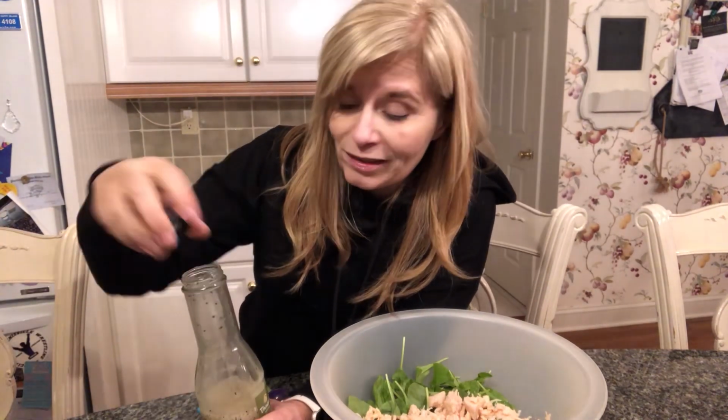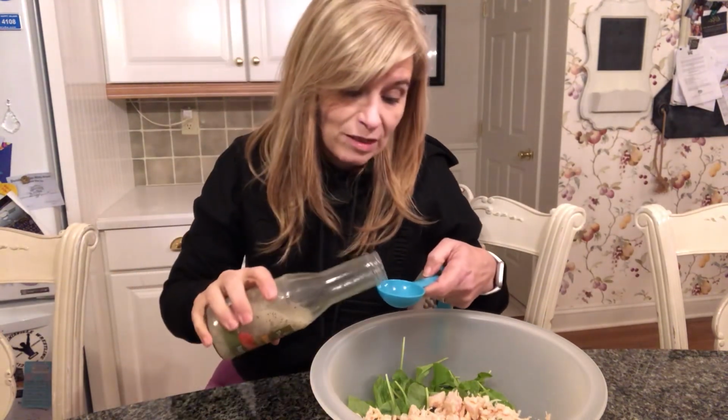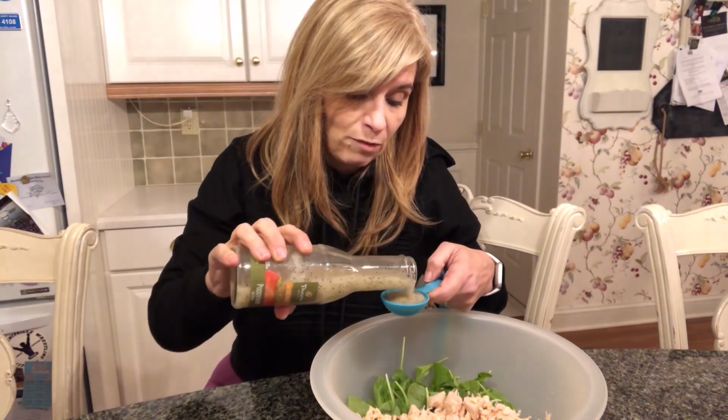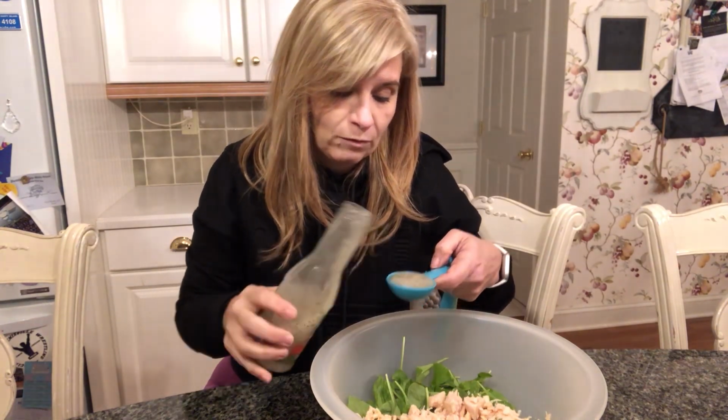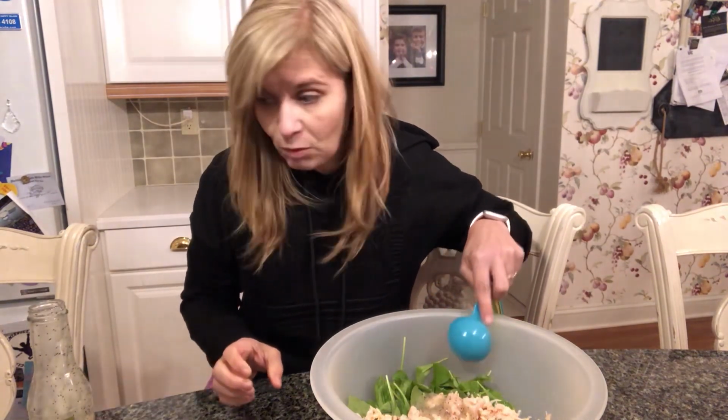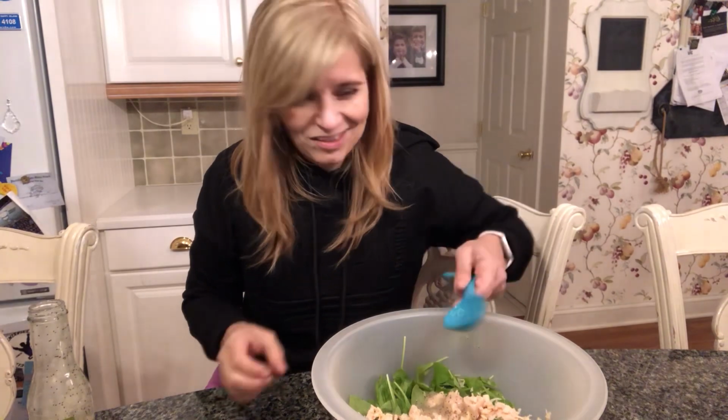I do like to measure my salad dressing when I'm in a fat loss phase because the calories, again, can add up. So this is a 2 tablespoon measuring spoon that I have here. And in we go. By the way, are you familiar with this bowl? This is good stuff here.